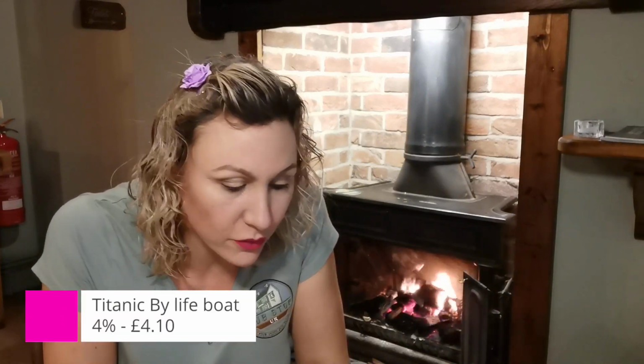I'm just about to try two ales. I've got two, one called Titanic from Lifeboat, and it's 4%, £4.10 a pint. And then I've also got Old Originals at 5.2%, £3.95 a pint by Everard's. Both local drinks. Old Originals is from Leicester, and then we've got Titanic, which is at Stoke-on-Trent.